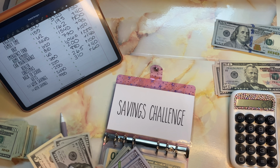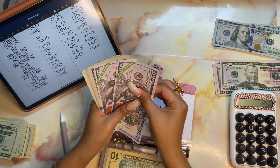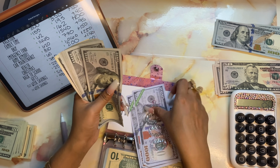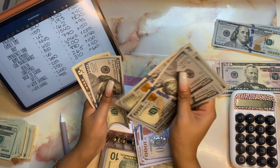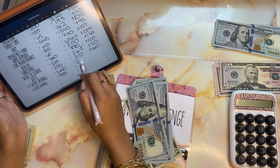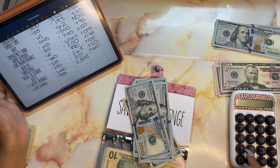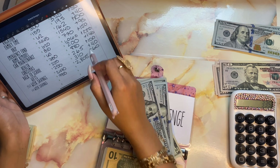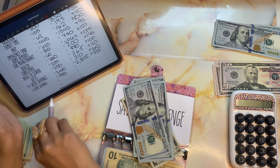All right, let's see how much we got in our 52-week savings challenge. So we have $1,000, $2,000, $805. So we made a positive of $335.